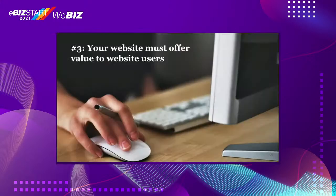And the third principle is that your website must offer value to website users. This is really an important part of being online. A lot of people don't drive traffic to their website because their website doesn't have any value. And this is really sad, because you just can't put up a website and not offer any value, because then where do you drive your prospects to, right?